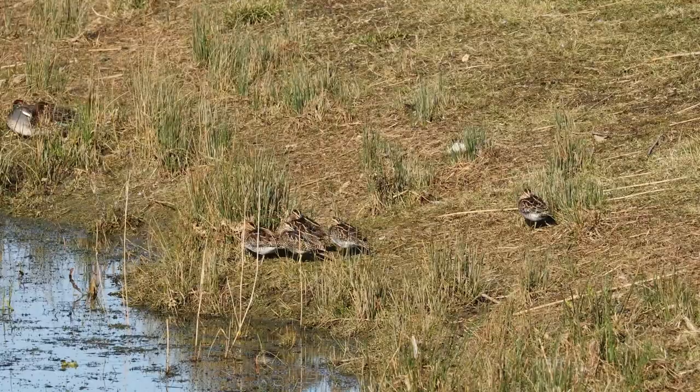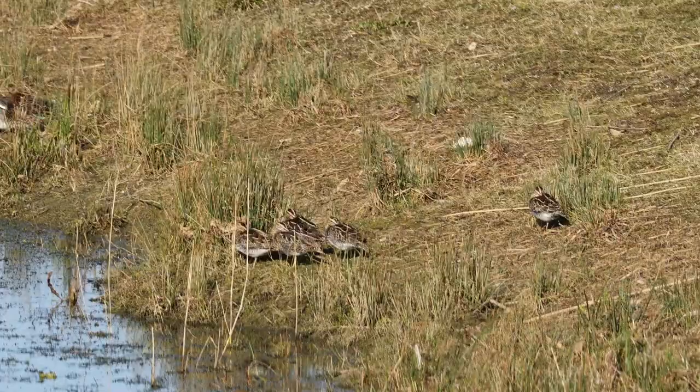Got a little group of snipe just sitting down here, huddled together. I mean, it's really windy, and apologies for the camera shake, and that's why these guys are just huddled down at the moment, just trying to keep out of the wind, really.